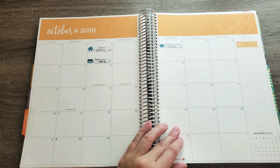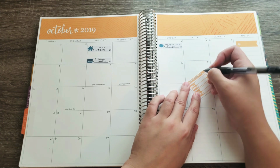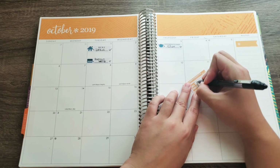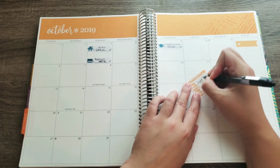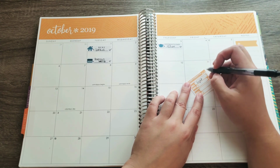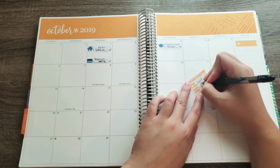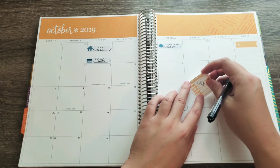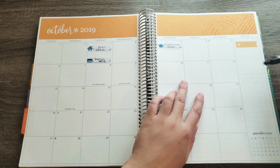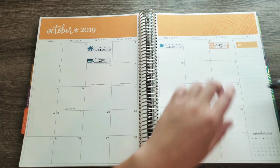Let's see, the fifth is the light bill, which I do not have a sticker from La Trousse, so we're just going to use Simply Cami that she gracefully added on my purchase. And the light bill is $68 this month, and I still have one more that I have to pay.